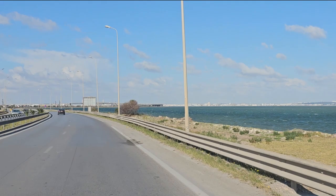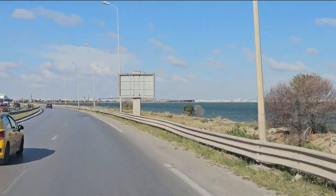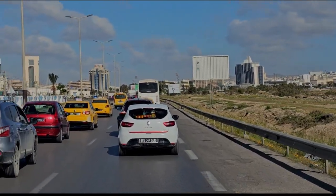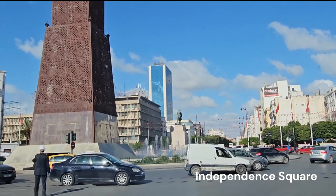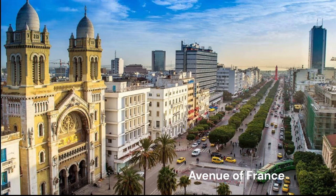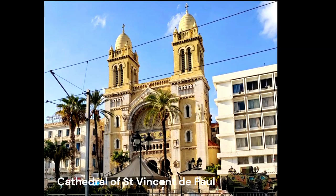The port is about 12 kilometres east of the city. This is the capital and largest city in Tunisia. As we approach, we see signs of a very modern city. The Avenue of France could be in Europe, and there are many reminders of French occupation.